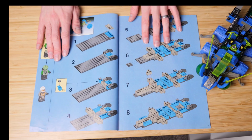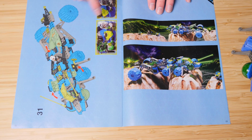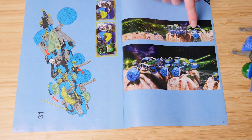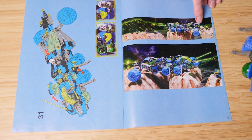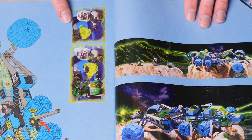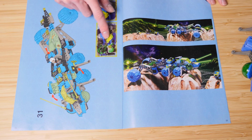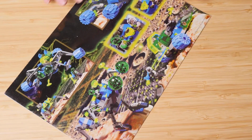The inside is pretty much exactly what you'd expect. So in the back, we get some nice color images of it on this really fun terrain set they built, and the legs in action as they go into this divot. It also shows the play feature here in that these crystals stick to the magnet. I wish there was like another bonus page of all the sets lined up together, but unfortunately there's not.